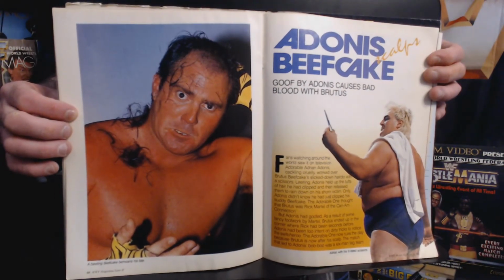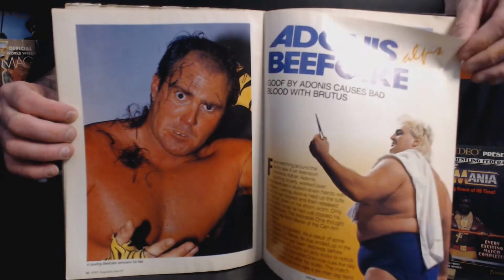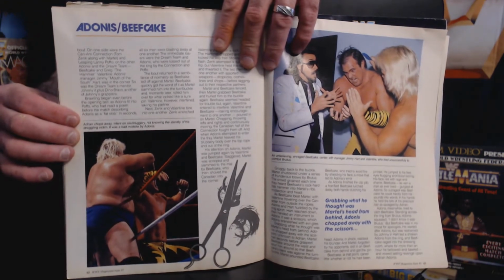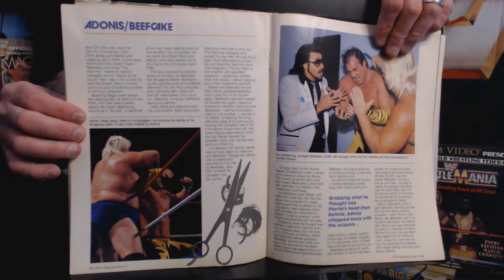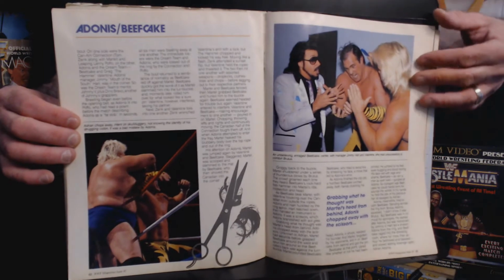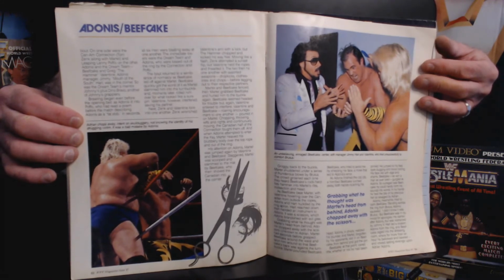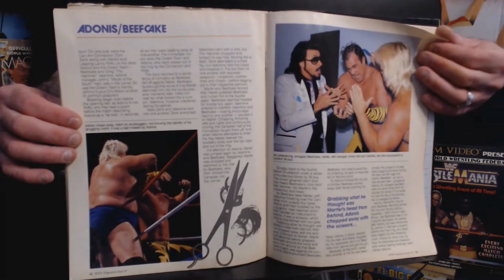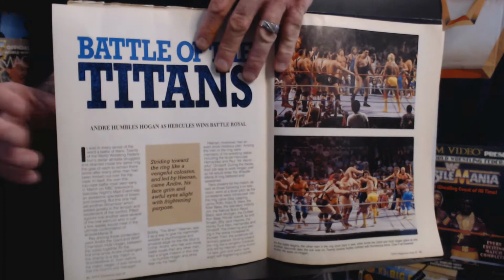Adonis scalps Beefcake. Goof by Adonis causes bad blood with Brutus. That's what started him being the barber. They were in like a 6-man tag, and it was Adonis and the Dream Team. I don't know who they were fighting. It was on Superstars of Wrestling or Wrestling Challenge, one of those two. And he thought he was cutting the opponent's hair, but it was Brutus in the corner, and he cut Brutus's hair. Then at WrestleMania III, Brutus takes the pinfall and Valentine and then Dino Bravo and Johnny V blame him. So they lose that match, and then later he comes out and helps Piper cut Adonis's hair off just to get him back.